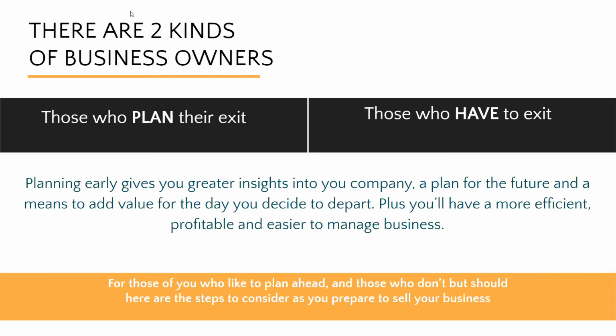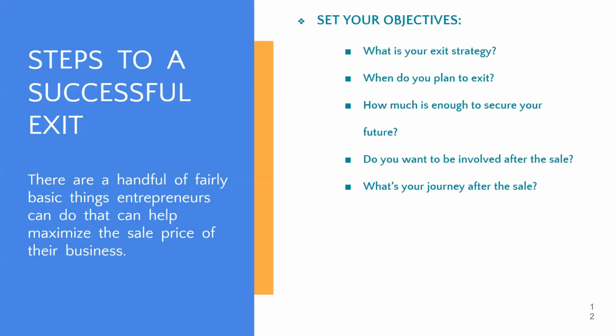So now going forward, we're going to examine the different steps to consider as you prepare to sell your business. The first step is setting up your objectives. What's your exit strategy? As I said, today we'll focus on selling the business. When do you plan to exit? Are you approaching retirement time? When do you want to retire? How much is enough to secure your future? Do you count on the business to be the sole contributor to your retirement?